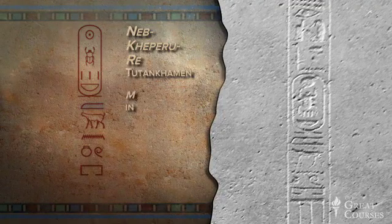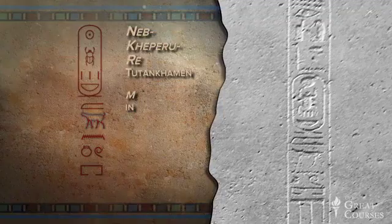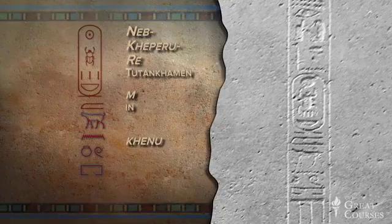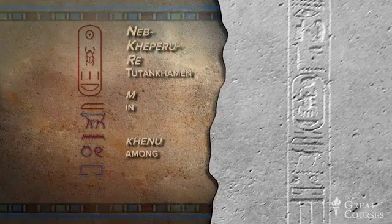Next we have the statue base M, which just like the owl means in. Then we have a very long word, starting with a goat skin that looks like a headless animal, and ends with the house sign. The goat skin is the phonetic for chenu, and the word really means interior, which is why we have the house determinative. However, it later gained the meaning of an insider, someone who is among the in crowd. Let's translate it simply as among, or with the M, it could be in among, and in a second, we'll see who the in crowd is.